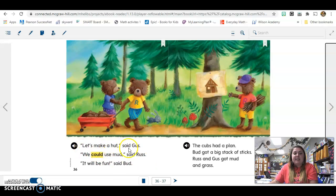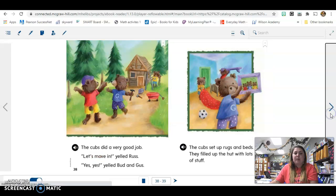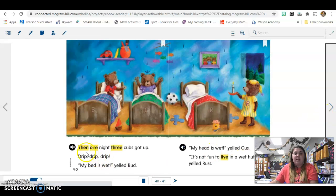Let's make a hut, said Gus. We could use mud, said Russ. It will be fun, said Bud. The cubs had a plan. Bud got a big stack of sticks. Russ and Gus got mud and grass. The cubs did a very good job. Let's move in, yelled Russ. Yes, yes, yelled Bud and Gus. The cubs set up rugs and beds. They filled up the hut with lots of stuff. Then, one night, three cubs got up.